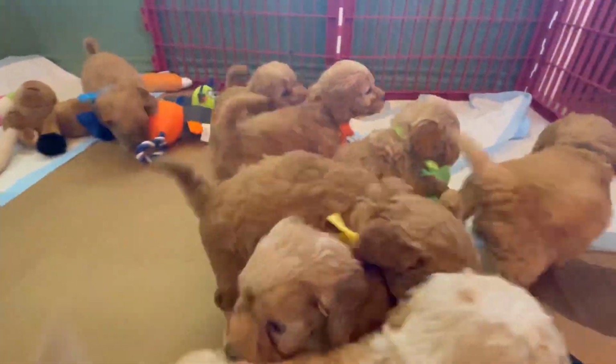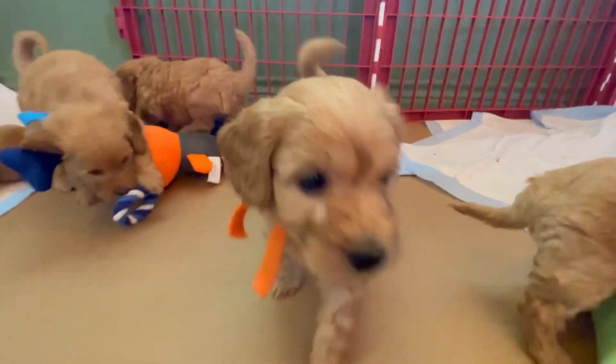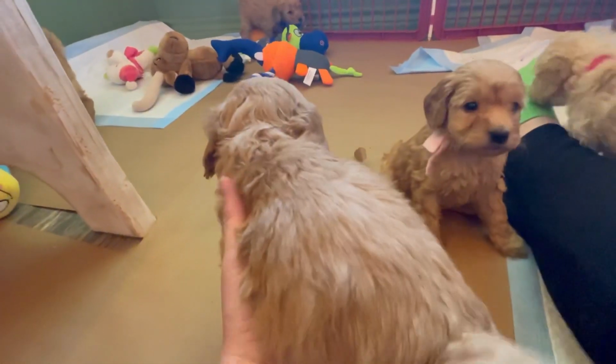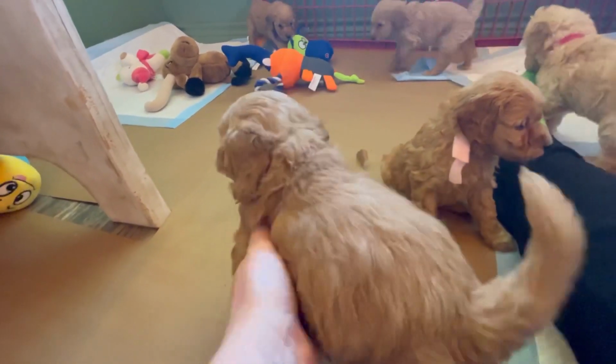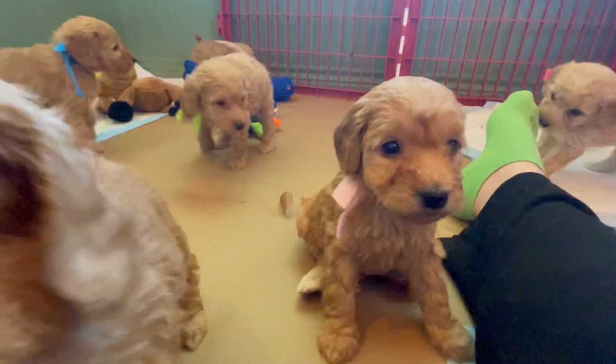And Orangey, there you are. Orangey! Hi! He's a soft cotton wavy coat. And kind of like turquoise, he's got a little chunkiness there. Little thicker frame right now. Are you paying attention? Are you?